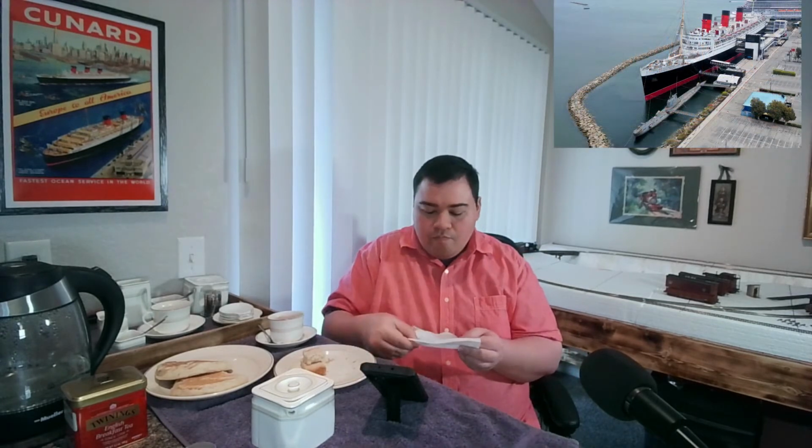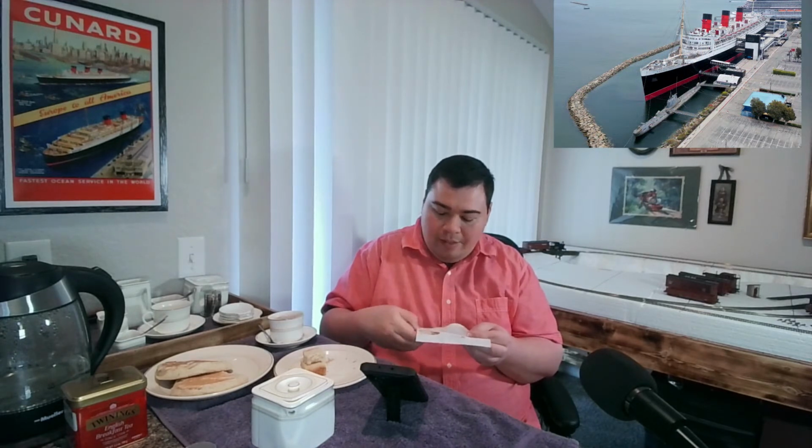Captain Foxy says, Alex, do you play Minecraft? No, I don't really like Minecraft. Alright, Mike, have a good night. I do have to try to finish these crumpets, though. It'd be a shame to let them go to waste.